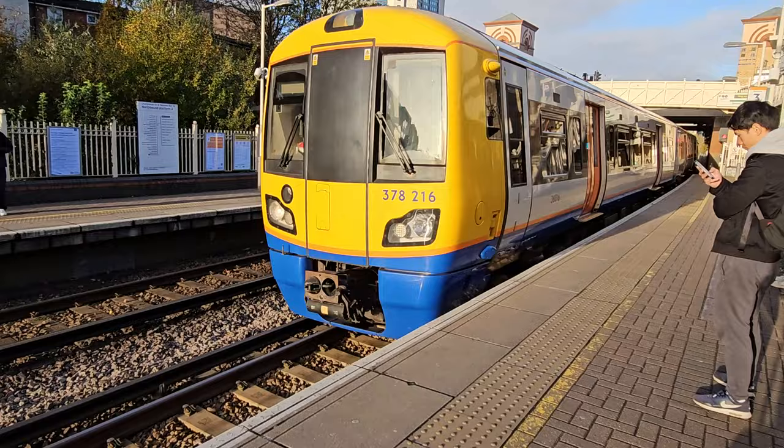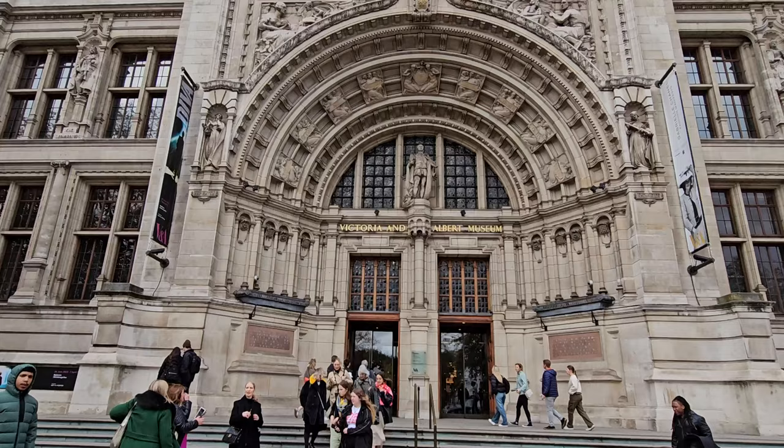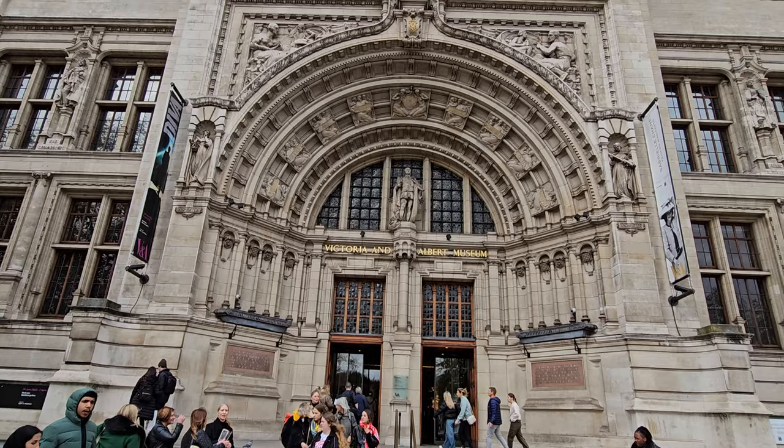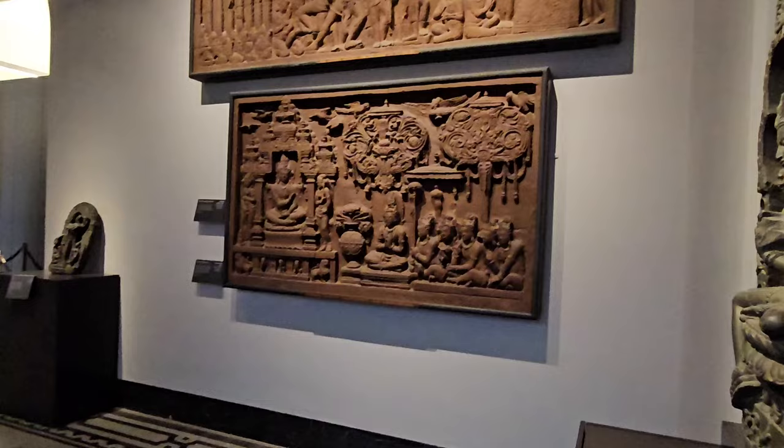After arriving and going on to my hotel and dropping everything off, my first stop was the Victoria and Albert Museum. The Victoria and Albert Museum is one of the city's premier museums. It's actually free admission, and it has a wide array of exhibitions from all over the world.